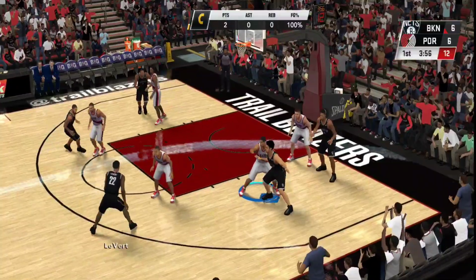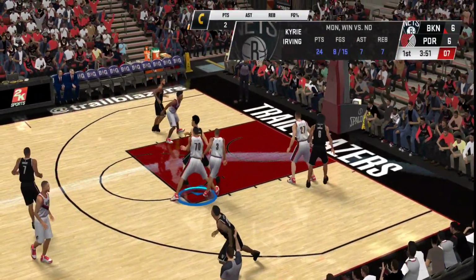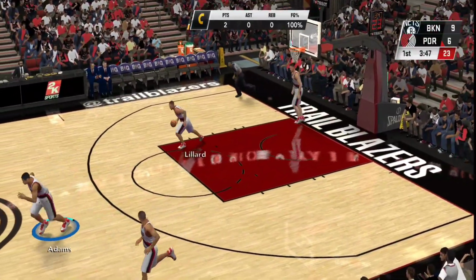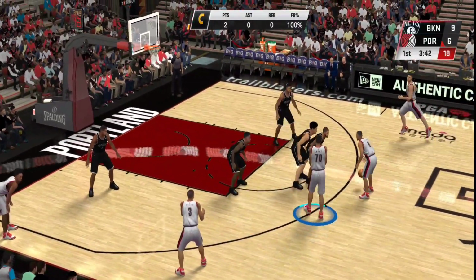Now Irving. Pass to Durant. Fires the three, and the shot is good. That is not enough coverage. Got to do better than that defensively. Basically, no coverage. I mean, defense did not look very good there.